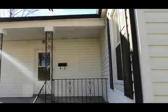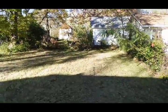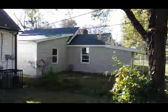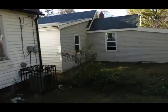Siding's all in pretty good shape. A little bit of pressure washing will clean that right off. Not a huge yard, but nice for someone who doesn't really like mowing or doing a lot of yard work. And there's our house there that we're renovating. Put a brand new roof on that. Brand new siding, new windows, looking pretty sharp.